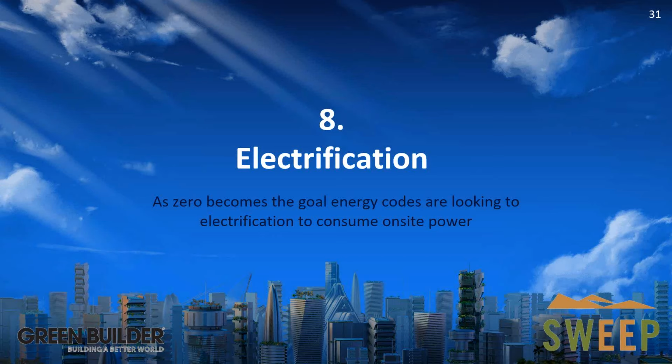And so we know buildings can be constructed that way to operate with only electricity. And the codes allow that. There's not a limitation on heating or cooling equipment of which type you can use. But electrification is coming in to the codes.